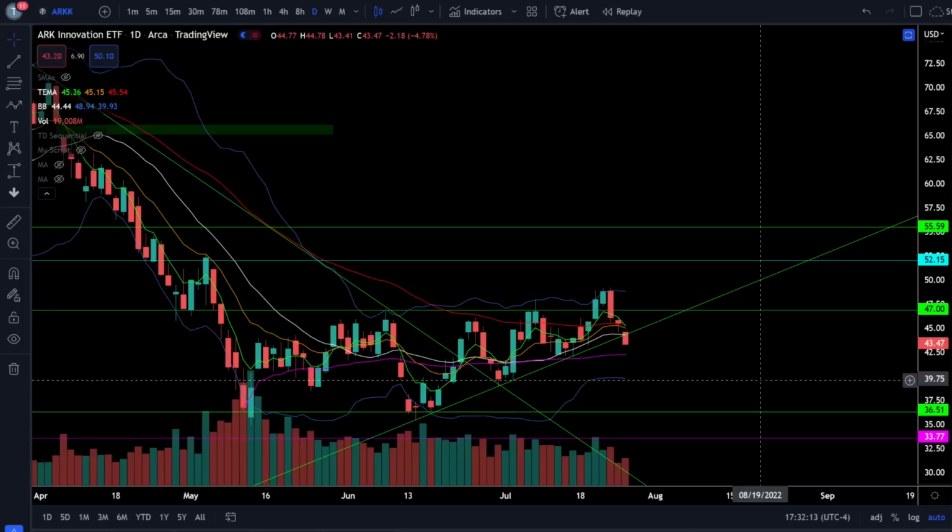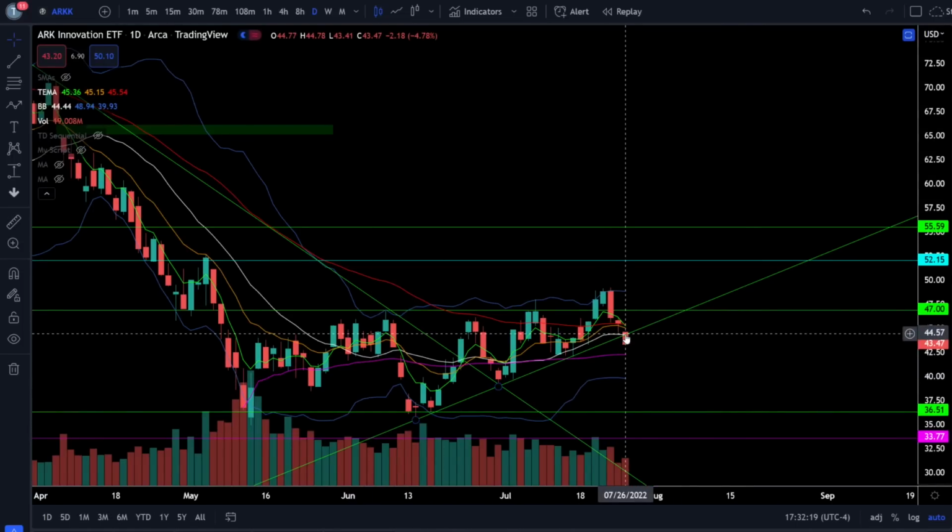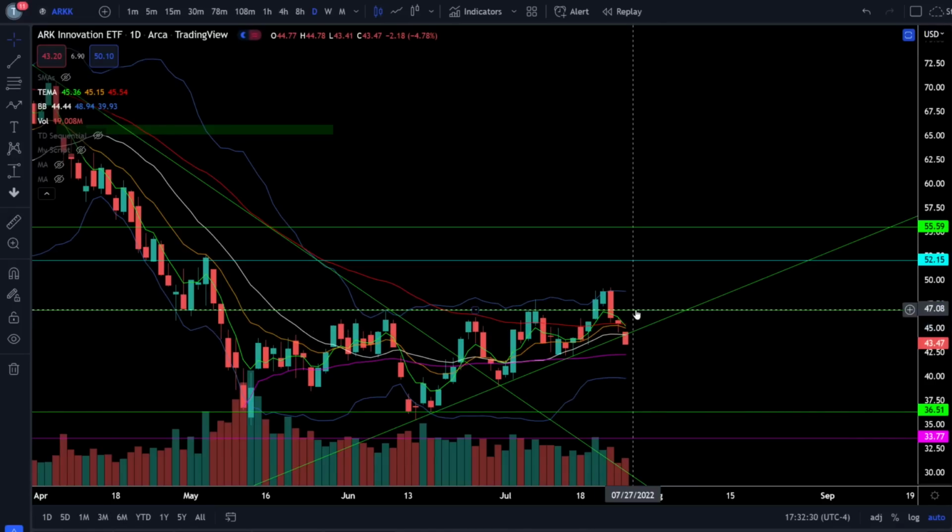On the ARKK ETF, we were down 4.78% as ARKK did lose the critical support trend line, which was right there at 44.5. So I do believe ARKK is risk off while we are below 47 and breaking down through the support trend line, because ARKK is still in a bear market and we did not get the confirmation of closes above the 47 and the retest of the breakout. We got the breakout, but on the retest, we sliced right through that level and it did not act as support.